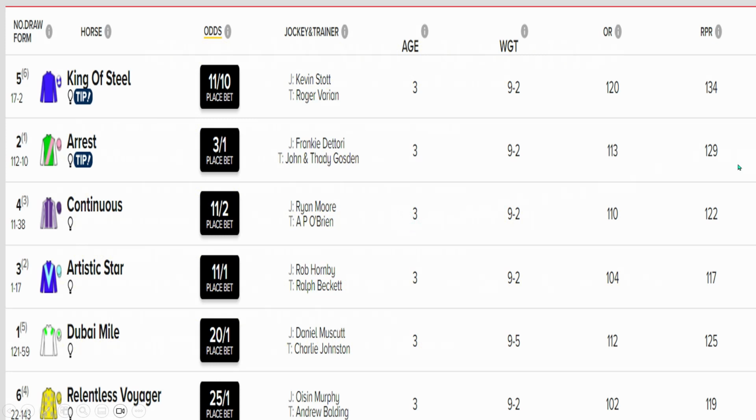Now, we take a look at this field, and we see it's a pretty small one. There's only 6 in it, and it's headed by King of Steel, and he just finished second in the Epsom Derby. The thing about him is he ran a really big race. He was 66 to 1 going into that race, and he'd only had a couple of starts prior to that and really hadn't demonstrated he could run that kind of race. So I'm kind of against him here because I think that was a huge effort, and you can't really expect him to run back to that unless he's made a monster improvement.